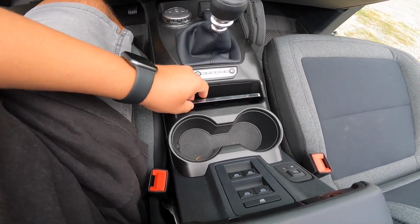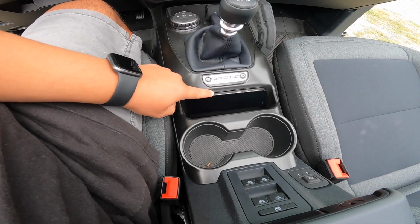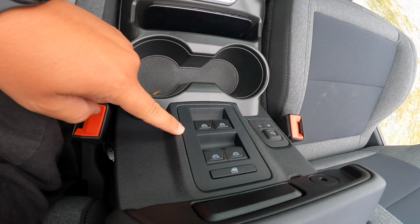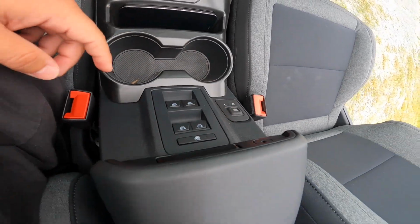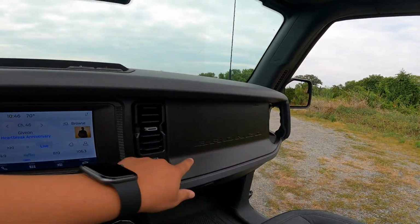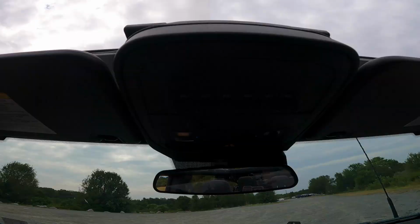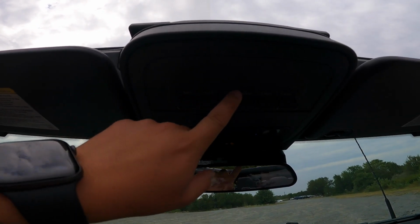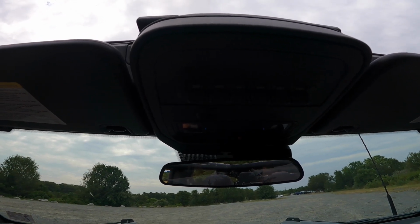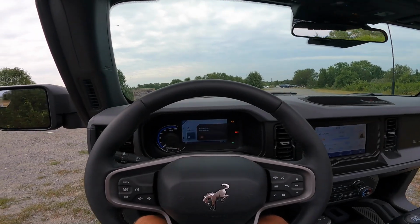You've got a nice little cubby here for your phone. The phone fits perfectly. This is the iPhone 12 Max. You also have your 2 cup holders. You have your window controls and your mirror controls, and then another little cubby here that's very deep as well. You've got the Bronco across right here, nice little storage compartment, and then you do have your auxiliary switches right here if you do decide to add any lights or anything like that aftermarket after you do go ahead and purchase one. All right, so now let's go ahead and start the car up.